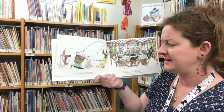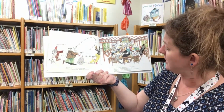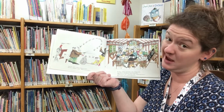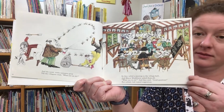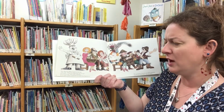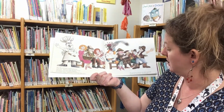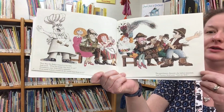And the noisy, nasty nuisance grew till the villagers cried, "What can we do?" So they called a meeting in the village hall, and Mayor Muddlenut asked them all, "What can we do?" And they said, "Good question." But nobody had a good suggestion. Then Bap the baker leaped to his feet and cried, "What do wasps like best to eat? Strawberry jam! Now wait a minute. If we made a giant sandwich, we could trap them in it." The gentlemen cheered, the ladies squealed, and Farmer Seed said, "Use my field."